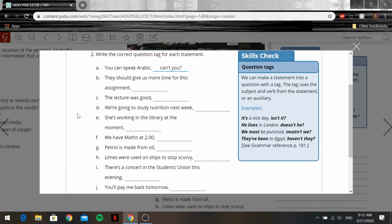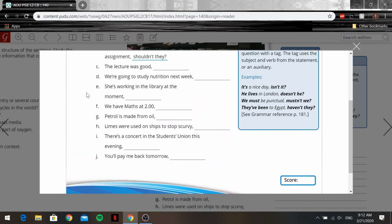B. They should give us more time for this assignment. And then we'll say shouldn't they, right? I'll take they and should, and I'll use should in the negative form. Okay, shouldn't they? And obviously you have to add the most important thing, the question mark. C, the lecture was good, and then we'll say wasn't it? And question mark.